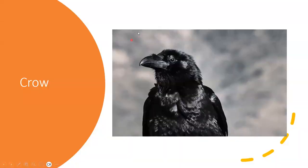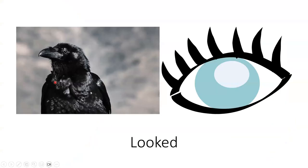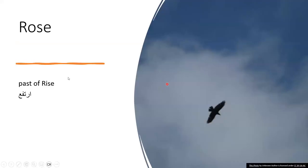Yeah, our new words. Crew. This is crew. Looked. Look with your eye, okay? This is your eye, and you can look with it. Rose. What is the meaning of rose? Past of rise. Rose means go to the sky. Yeah, this is the meaning of rose.